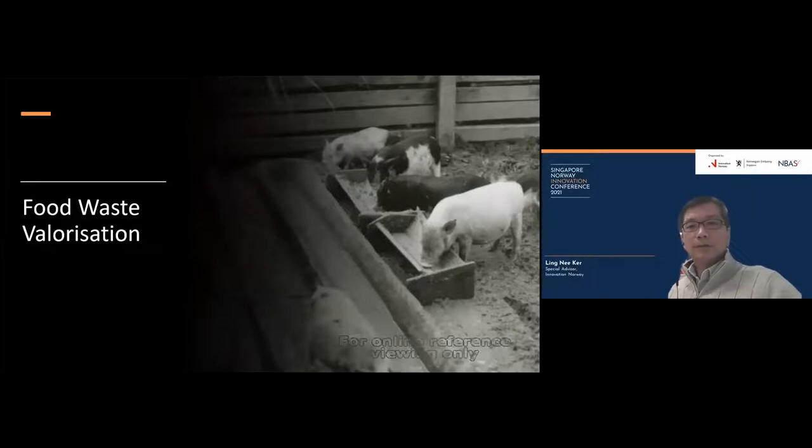So what about this next picture? Some of you who were born in the 60s in Singapore must remember that in those days, we had many pig farms in the early years. Back then, food waste valorization was already in place. I remember each household in public housing was given a bin with a cover. We would dispose the leftover food into the bin, and it would be collected daily to be used as pig swill. At the end of the year, we were rewarded with a tray of eggs.